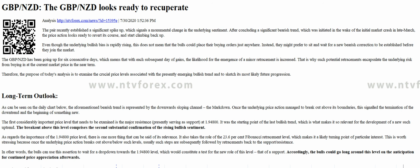In other words, the bulls can use this assertion to wait for a drop down towards the 1.94800 level, which would constitute a test for the new role of this level, that of a support. Accordingly, the bulls could go long around this level on the anticipation for continued price appreciation afterwards.